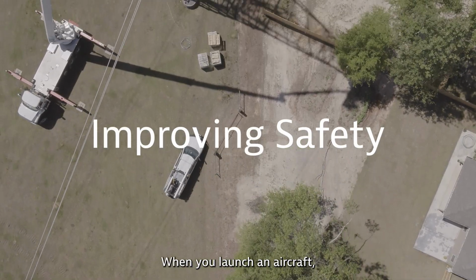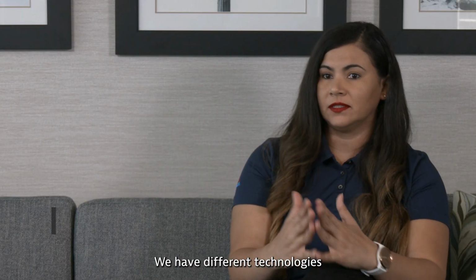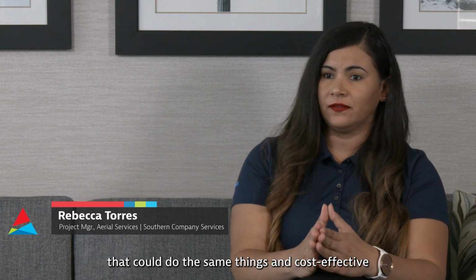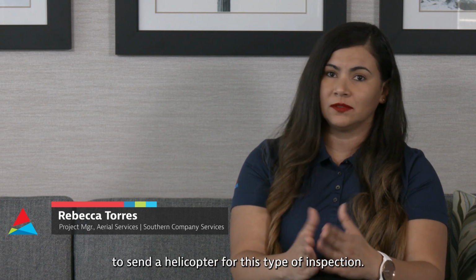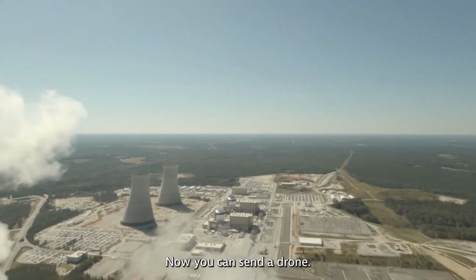When you launch our aircraft, there's so many components that could go wrong. We have different technologies that could do the same things and cost effective in a way that you're not needed to send a helicopter for a type of inspection. Now you can send a drone.